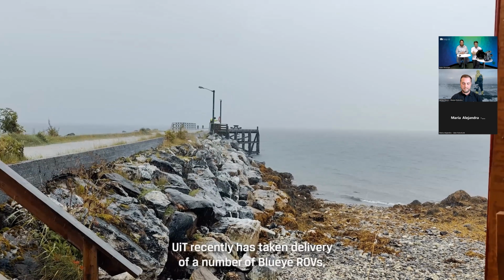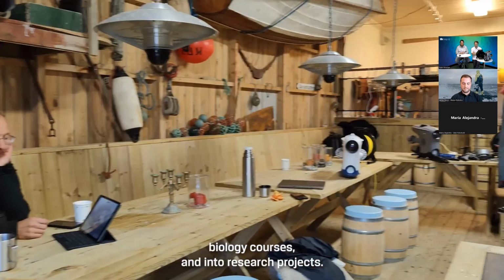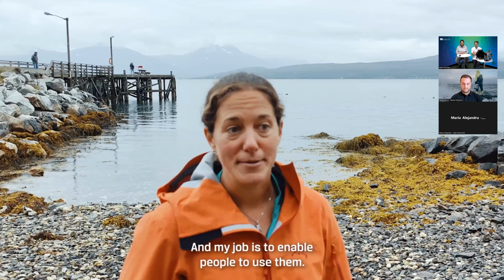UIT recently has taken delivery of a number of Blue Eye ROVs, and we're trying to integrate them into the marine biology courses, into research projects. And my job is to enable people to use them.